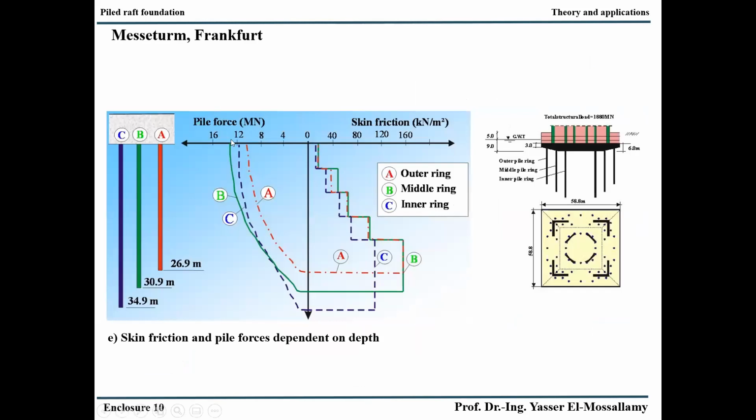This is actually the load distribution among each pile, intermediate pile, and center pile, and now you see that all piles have more or less the same load. The skin friction was a wonderful result, that the skin friction developed from pile base to the pile top, and the skin friction at the pile base under working loads is about 160 kilopascal. From our pilot tests on single piles in the same soil, we have found that the ultimate skin friction is only 60 to 80 kilopascal.